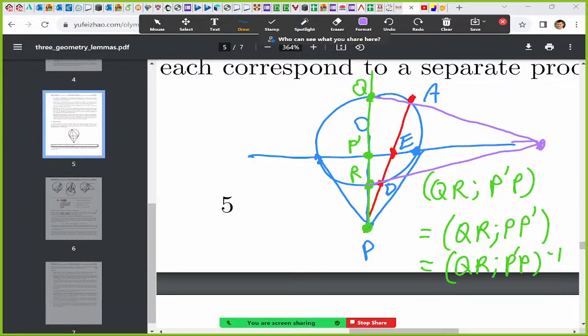That's pretty weird. Wait, I do seem to remember something like this. There is some kind of projection. How to get it?